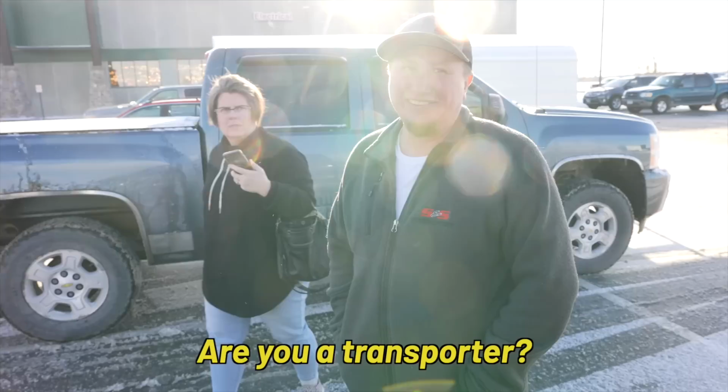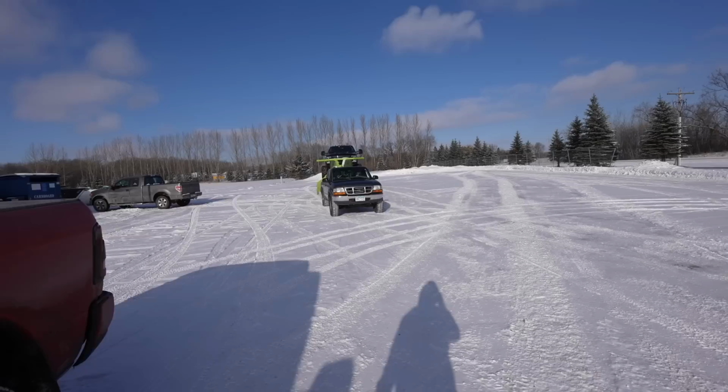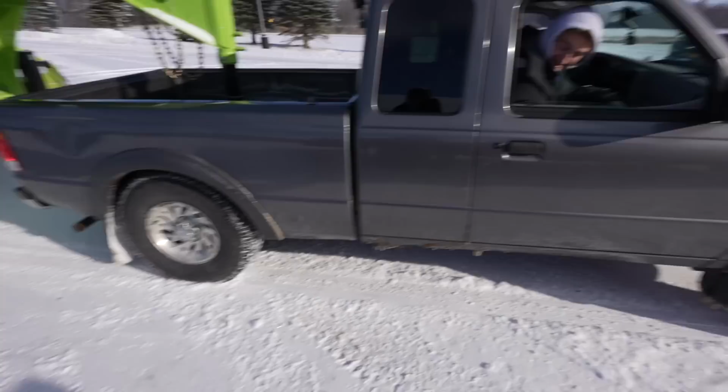Oh, that's funny. Are you a transporter? I'm a truck driver. You're a truck driver, so yeah. You can respect it. This is hilarious. Well, if you ever want to get into something more practical, you should think about a Ranger. You should think about a Ranger? Yeah. Ranger? This one is. That back there is like a Power Stroke or something.